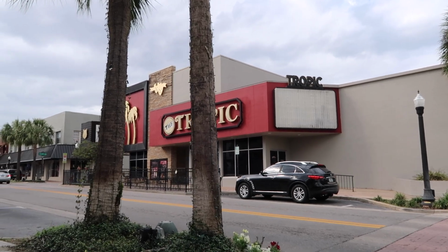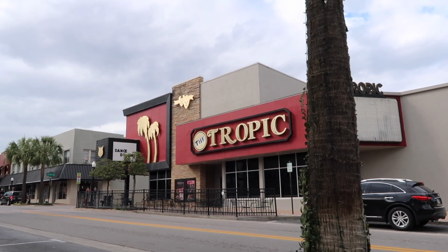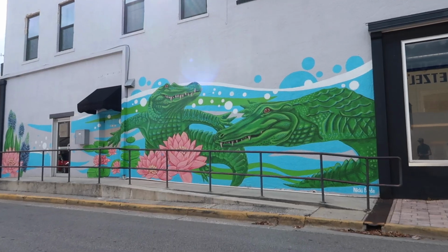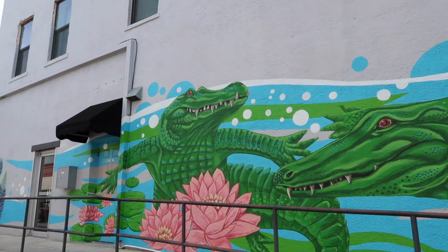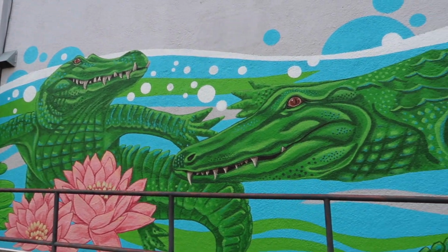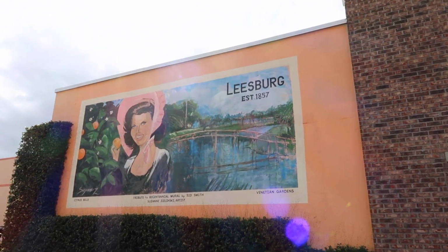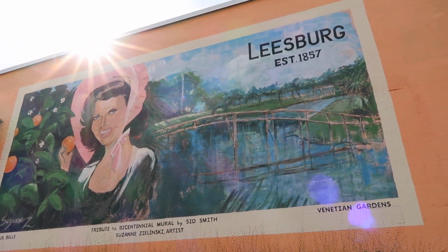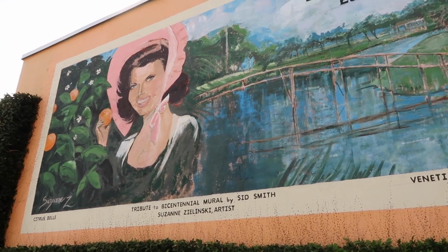It looks like at one point, this used to actually be an old movie theater, now taken over by a dance studio, Dance Dynamics. Look at this awesome mural of the gators. Wow, I definitely would not be swimming in that water. Definitely looks like they're ready to chomp on something. And another mural just showing what Leesburg used to look like back in 1857. The bridge. Oh, let me try to get rid of that glare. And it looks like picking oranges.